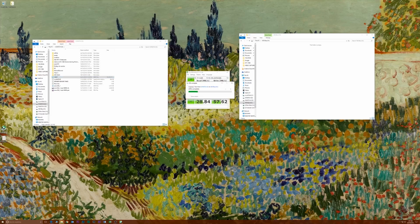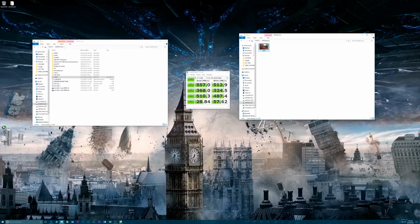Okay, so we're in the gigabytes per second there. And you'll see it should start slowing down. Yep, slowing down to the normal sustained speed of the SSD. So you're looking at 460 megabytes per second. So what that means is it will sustain around 460 megabytes per second write. So this definitely performs like every other top tier SATA based SSD.